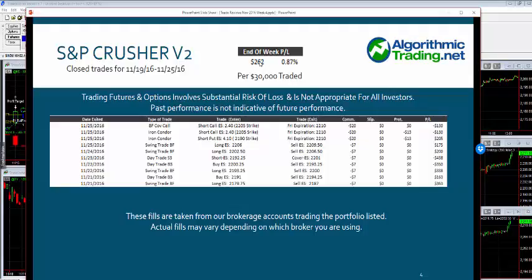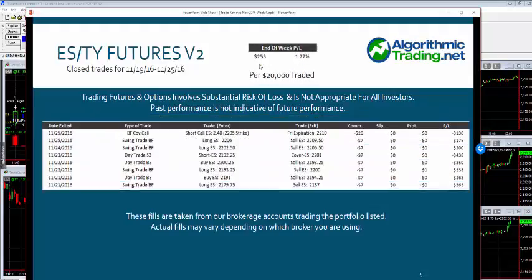So the Crusher was 262, the ES2Y was 253, so it shows that it's just a little bit lower because you didn't have that small gain on the Iron Condor. However, this portfolio trades in $20,000 increments. Because there's no Iron Condor trade, it requires less margin. And since this is traded on a 20K account size, the gain is $253, but on a percent basis it's a little bit higher.